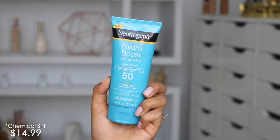The last product is the Neutrogena Hydro Boost SPF 50. And I think this is such a great all over SPF product. It has a really light blue tint, and it just blends into nothing on the skin. I also just love using this on my chest, on my legs, everywhere. I will also talk about a specific body SPF product later on in the video, but I do like this a lot. Face, body, everywhere, great product.